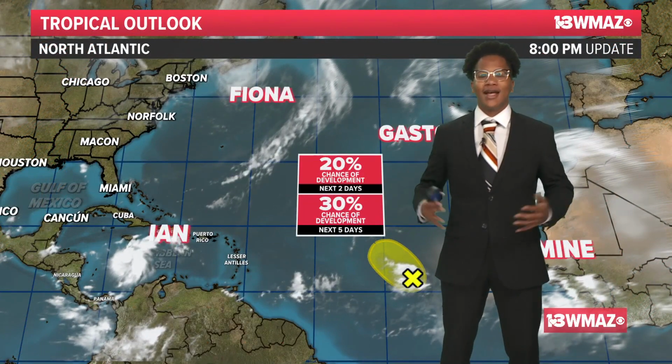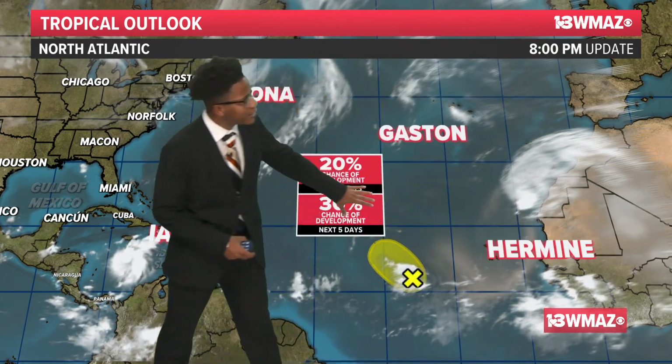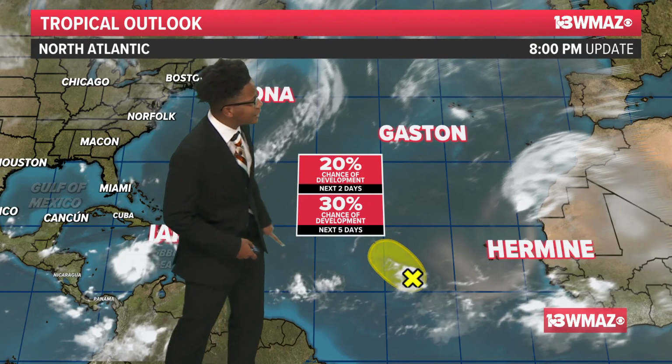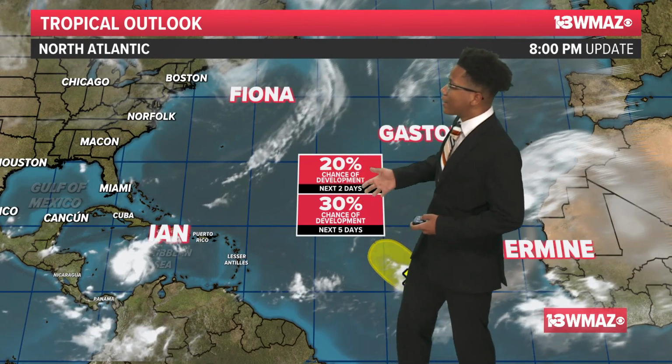Got a lot going on in the tropics right now. We have Fiona and Gaston in the northern portions of the Atlantic Ocean. We have Hermine off the western coast of Africa, as well as some development going on in the central Atlantic Ocean. But all eyes are currently on what was tropical depression number 9 and what is now tropical storm Ian.